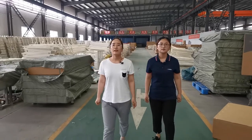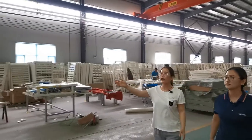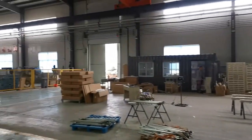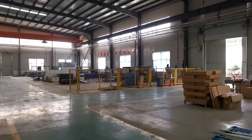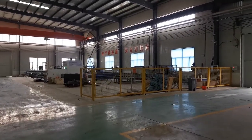That area will be the cutting machines. Okay, let's go there to see the cutting machine. Yes. This year we purchased the laser cutting machines.